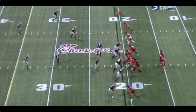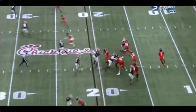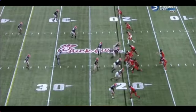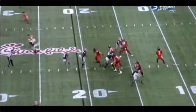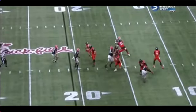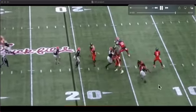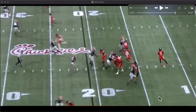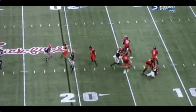Now, that move right there that you see, and you may have heard this referenced on Twitter, that is called a snatch and trap move. So essentially, what happens is the edge rusher or the defender engages with some sort of contact with his hands, and right here you can see it was a long arm and a stab, and then what happens is the blocker assists his momentum to the ground by breaking that wrist really fast and then falling on top of him and making him lose his balance.